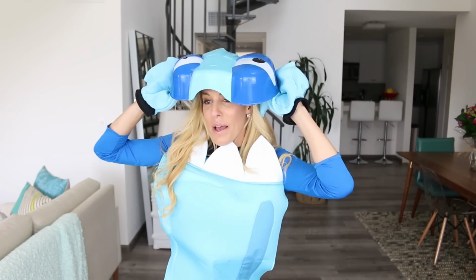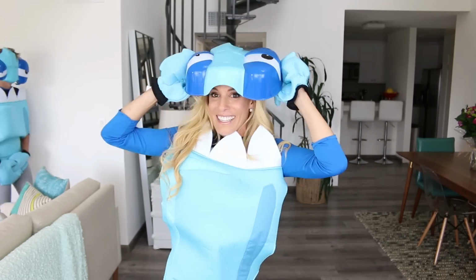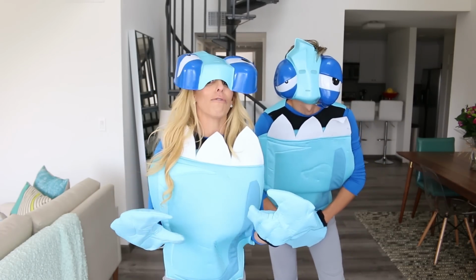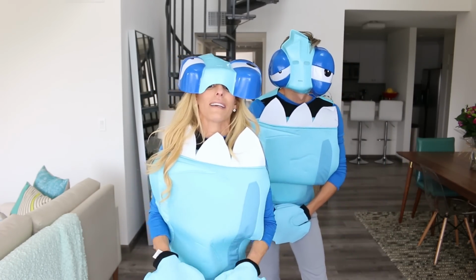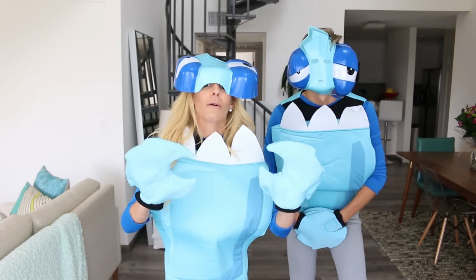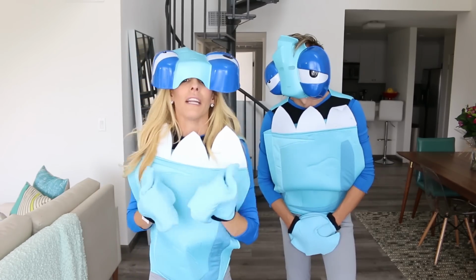So Matt, Mixel number 2, could you come in? This doesn't fit right. These outfits are so small. If you see an emoji covering us, it is because of the fact that it's so small. We don't want to scare you guys. One of these is from the 99-cent store.